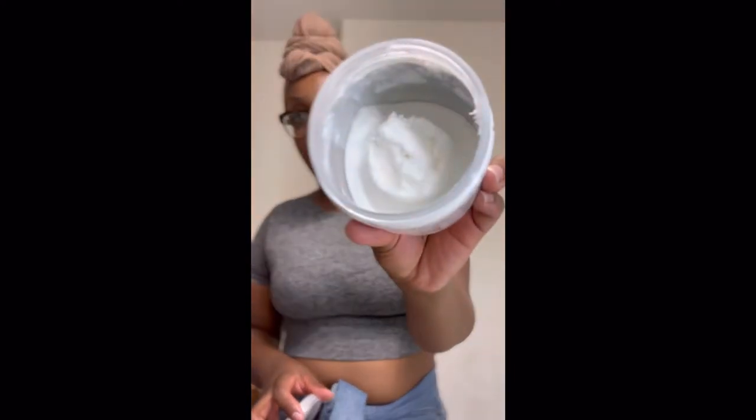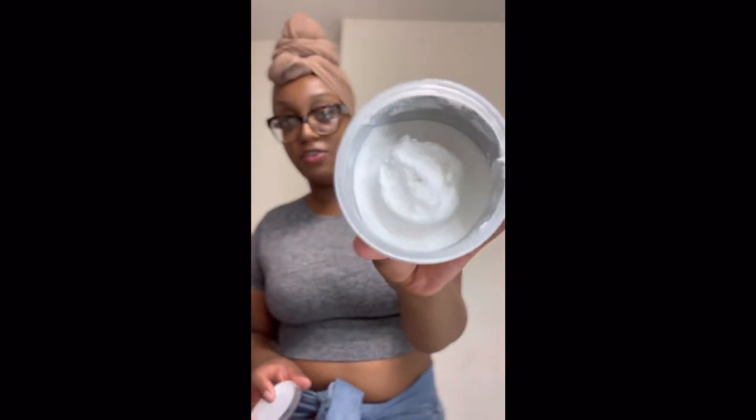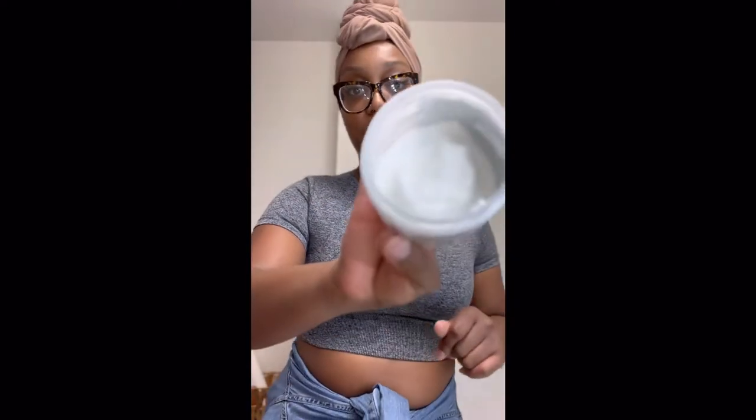I can say I have not as consistently used it over the last month. Like, I haven't been using any other moisturizers daily on my stretch marks, but there have been some showers where I'm like, oh, I forgot to use it. So still been using it, but not every single day. And again, not twice a day, just once, if that.